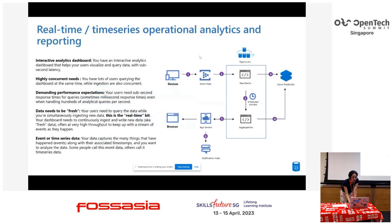So when we look at real-time or time series operational analytics in terms of reporting, here's the diagram which is there, which is put in a lot of the customers that I have seen, which includes a lot of Microsoft-based workloads, such as Databricks hosted on Azure Databricks. This could be any kind of web app service, could be any push notification service like APNS, GPNS, in our case MPNS, which is Microsoft Push Notification Server, any eventing systems, so on and so forth.